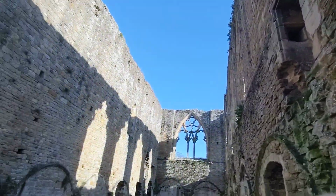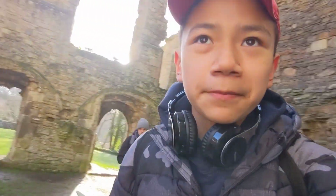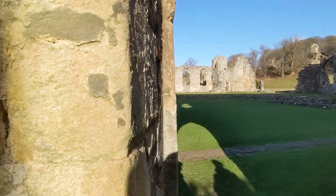I don't know, there are the giant walls, the giant abbey that I'm showing you guys. So this is about 100 years old. By the way, this is a very interesting abbey. About here, this is a very interesting abbey that I've shown you. It's Easby Abbey, which is at Richmond.